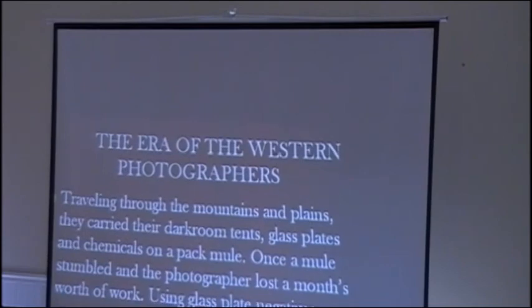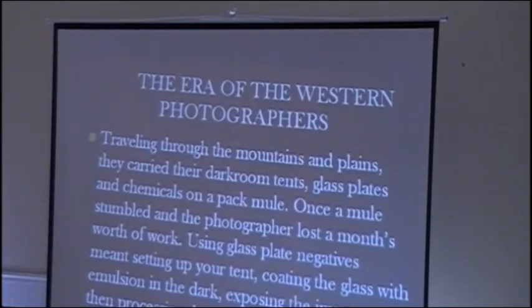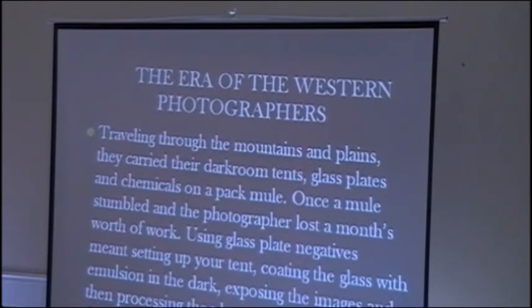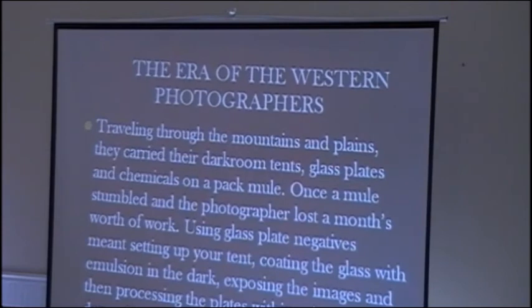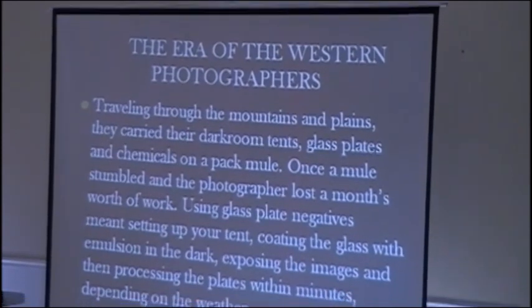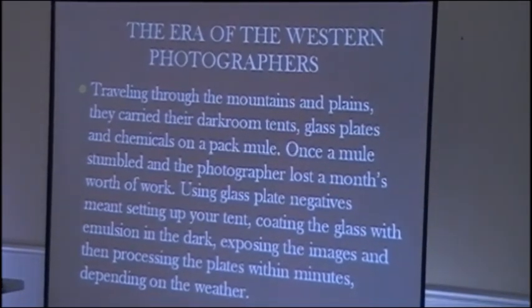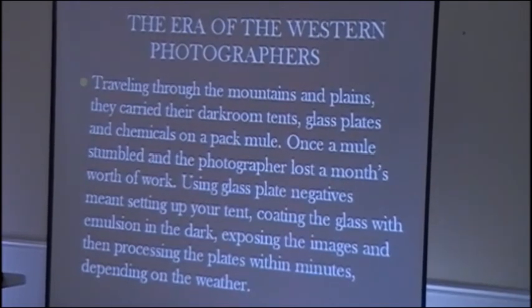Now let me pull this out. If you hold that. That was one of the hard things, was working with wet emulsion plates, and the fact that you had such little time to work with them. If they dried out, they wouldn't process properly. Of course, if it was cold outside, then they probably would last a little bit longer before you had to process them.